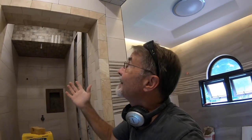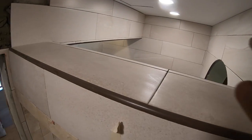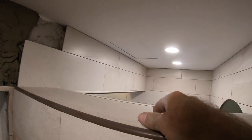See, obviously they got that finished. Now the other thing that's being done this morning is on top of this area, they're putting tile. Let's go ahead and take a look and see how that's going. So we have tile here on the top.